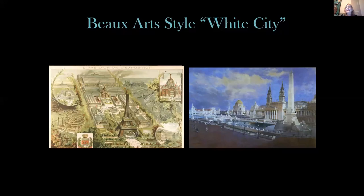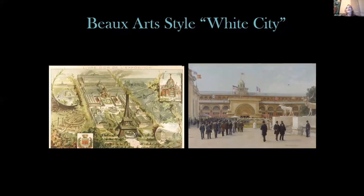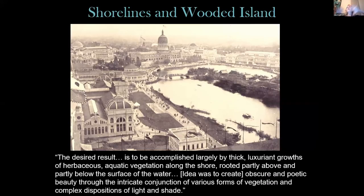And kind of late into the process, there was a decision to whitewash all the buildings. It would save money, but it would also unify the design. And so then, of course, it becomes known as the White City. But the exception to that, as many of you know, was Louis Sullivan's Transportation Building, which was actually pretty colorful with a famous golden arch door. So with these vast areas of white, the landscape would become all the more important.